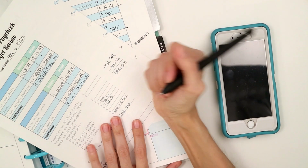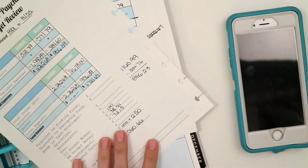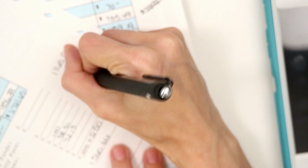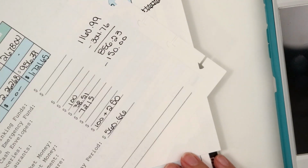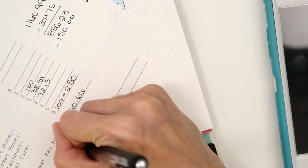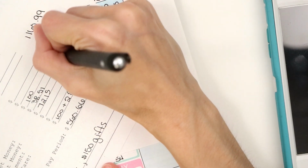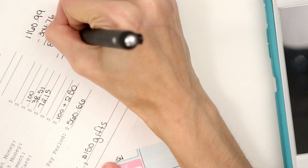So let's do $150 for gifts, like Christmas, birthdays, all that stuff. So I'm going to put in 150 from here for gifts. And that leaves me with $706.23, right?